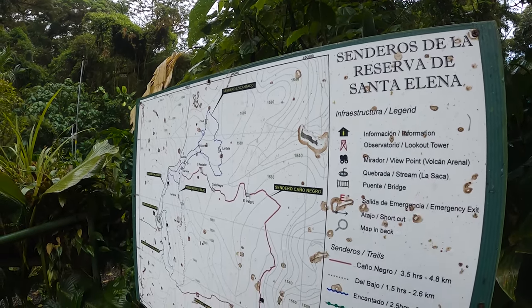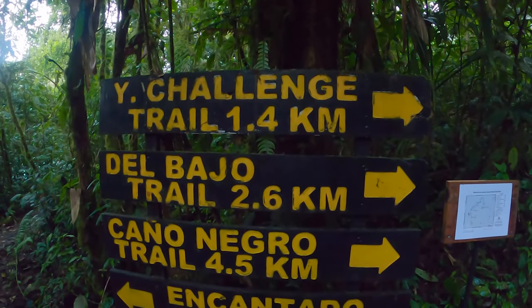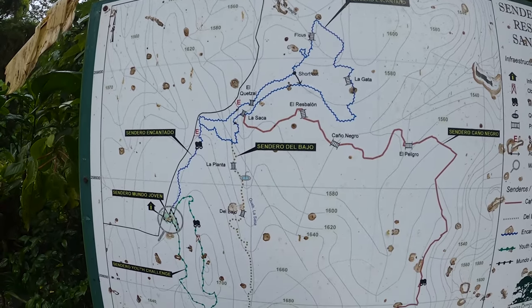Just arrived at the reserve. First of all, we're already in love. Second of all, just so you know, like kind of prices and stuff, we actually paid about £11 per person. There's actually about 12 kilometers of trails here. There's a couple short ones geared towards children and families, and then about 3 main long ones. And we're gonna try and do pretty much all of them.